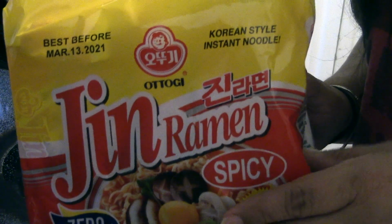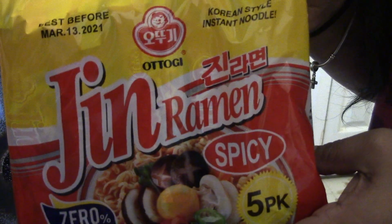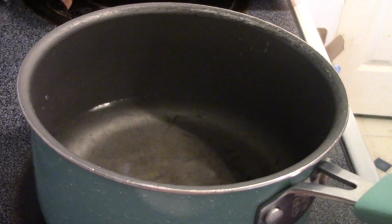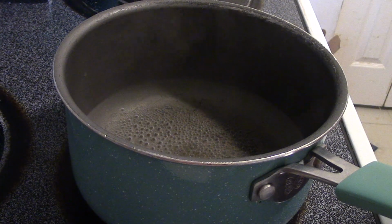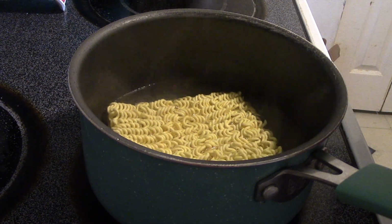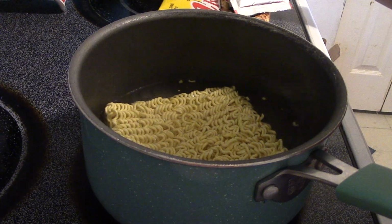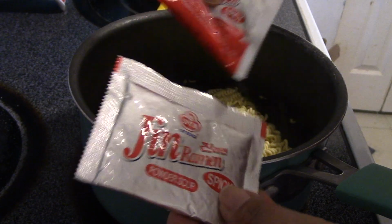So I'm gonna cook these up and try them for you and I'll let you know what I think. I'm about to make it. And I was just reading the package real quick and I just noticed it said Korean style instant noodles. So I'm excited to try it. So here's the ramen again, with two seasoning packets. This is the dried veggies and this is the soup base. So just like any regular ramen.